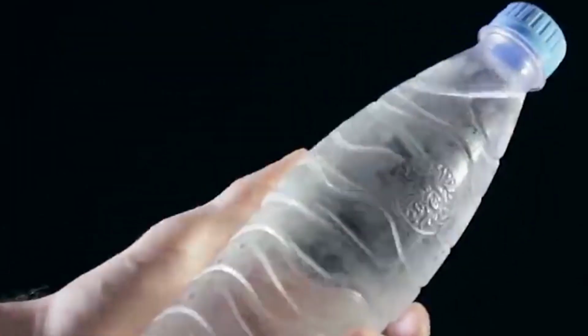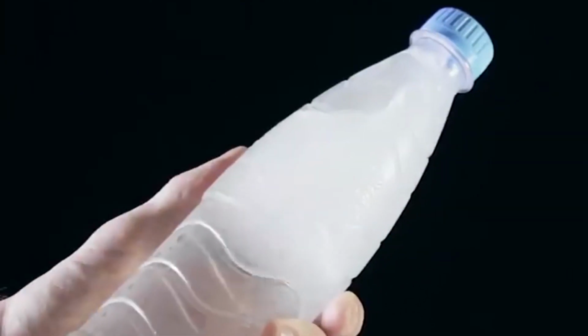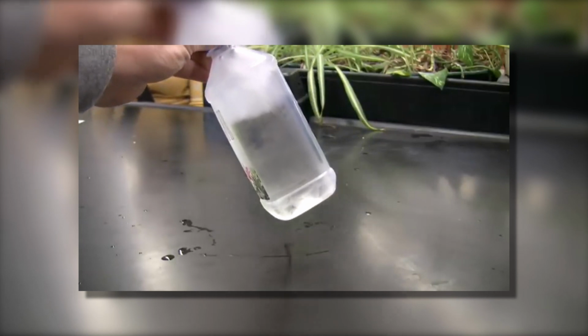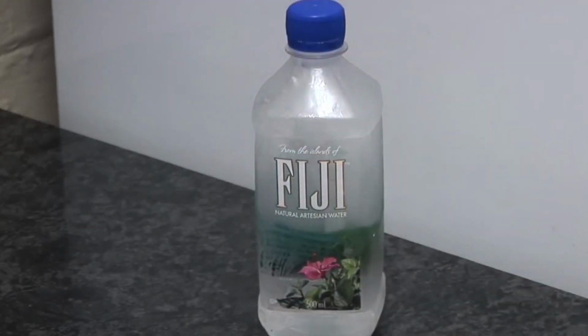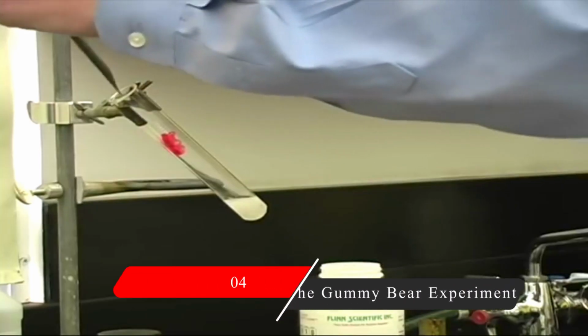The external energy given in the form of a tap or hit will allow the supercooled water molecules to form solid crystals and will start a chain reaction that will crystallize the water throughout the bottle. Pretty cool, right? Number 4.